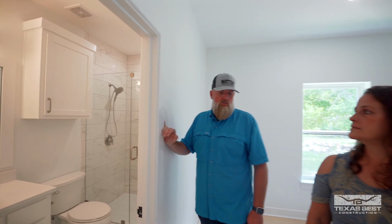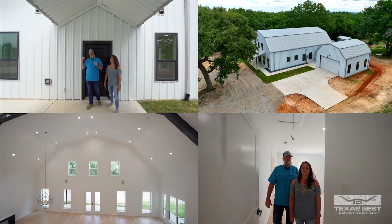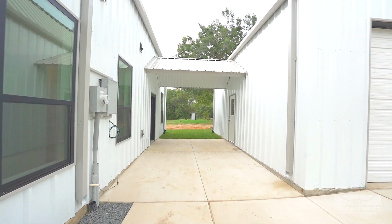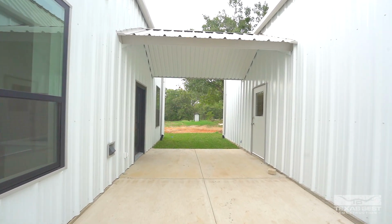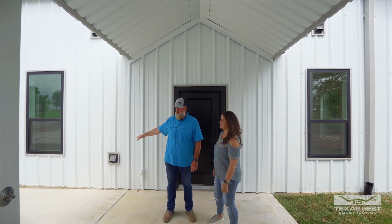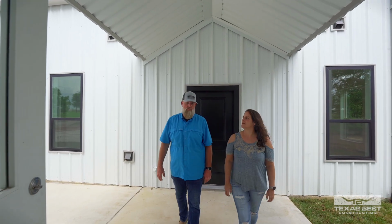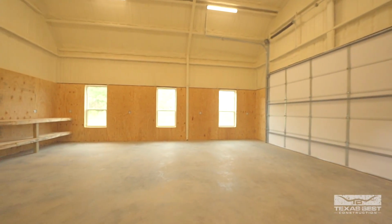All right, that pretty much sums up our living quarters. We're going to go on down and see what else we've got. This is right off of the laundry area, and we've got this covered breezeway, which gives you accessibility into the detached shop. We have a spot here that you could use as a porch area for setting up little chairs, coffee tables, or whatever you wanted to do. But moving on into here, we have the shop.